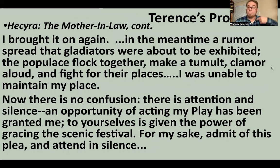He continues, though. "I brought it on again. In the meantime, a rumor spread that the gladiators were about to be exhibited. The populace flocked together, make a tumult, clamor aloud, and fight for their places. I was unable to maintain my place." So the second time he does this play, people get excited about a gladiator, they just leave, or they won't settle down. So he just had to stop. Here it comes. "Now there was no confusion. There is attention and silence. An opportunity of acting my play has been granted me. To yourselves is given the power of gracing the scenic festival. For my sake, admit of this plea and attend in silence." So Terence is telling you, this is the third time I'm doing this damn play, so shut up and sit down and watch it, right? Defending his works with the prologue.